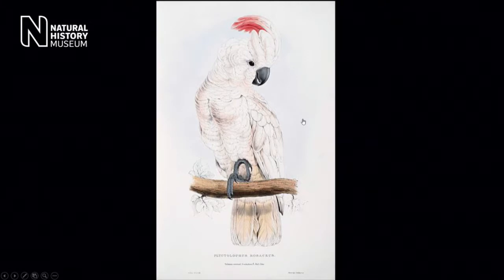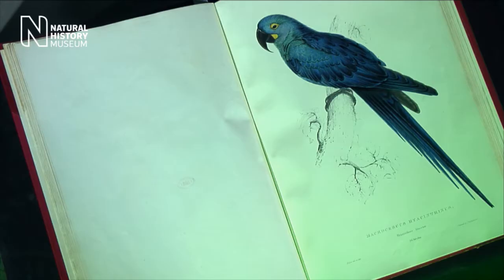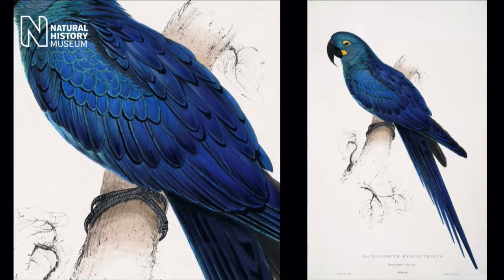Absolutely. This parrot eventually became named after Lear. It's identified as a hyacinthine macaw. It's actually an indigo macaw, unreliably informed, but it takes his name. It was named after him in tribute to him in, I think, the middle of the 19th century.